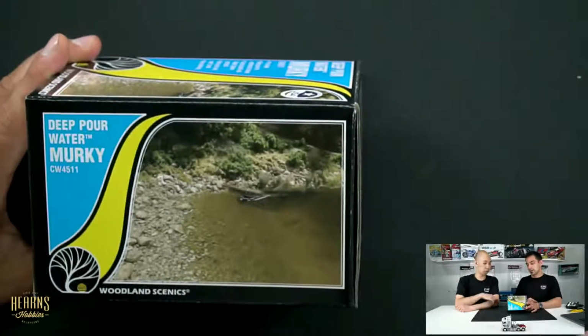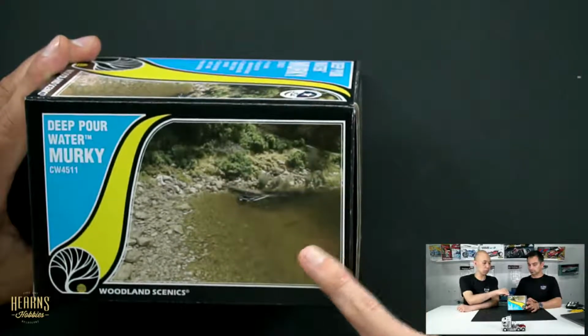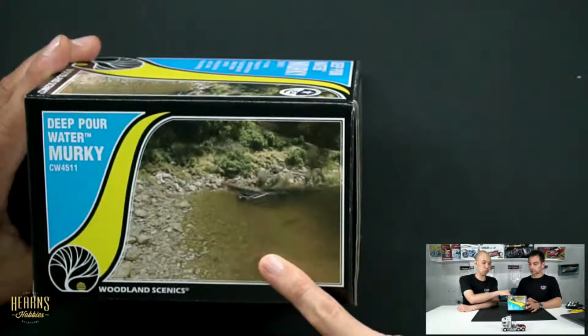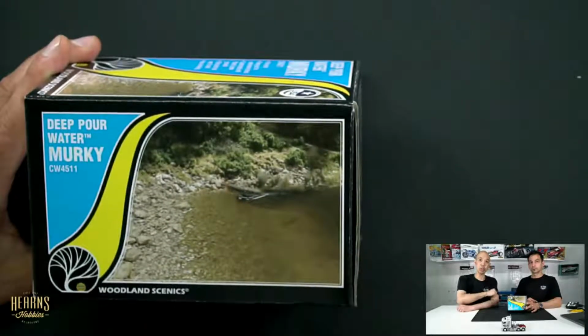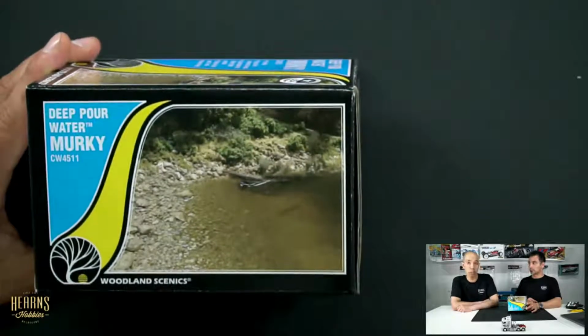That's a really good example of how it graduates. It's the same material that's been poured, but simply because it's thinner here, you don't get as much tinting. And you've got that natural graduation into a darker, murkier area there, so you've got a really good creek look. If you're doing Australian type layouts or dioramas, you just need to pour a little bit of that in there, and it gives a great effect.